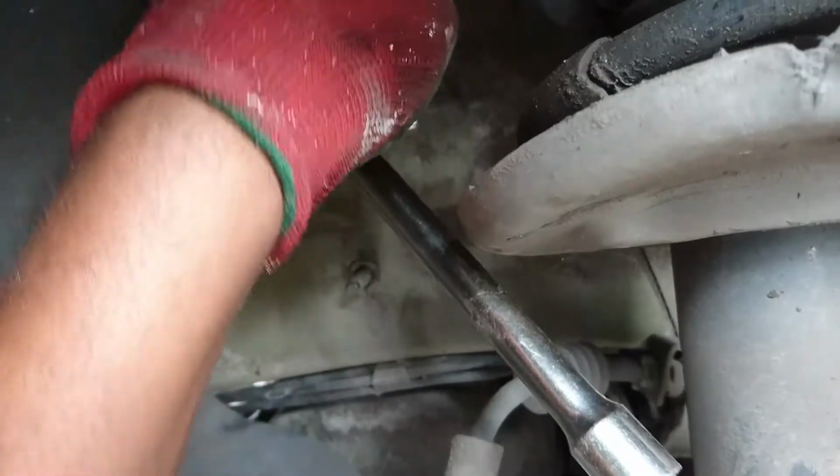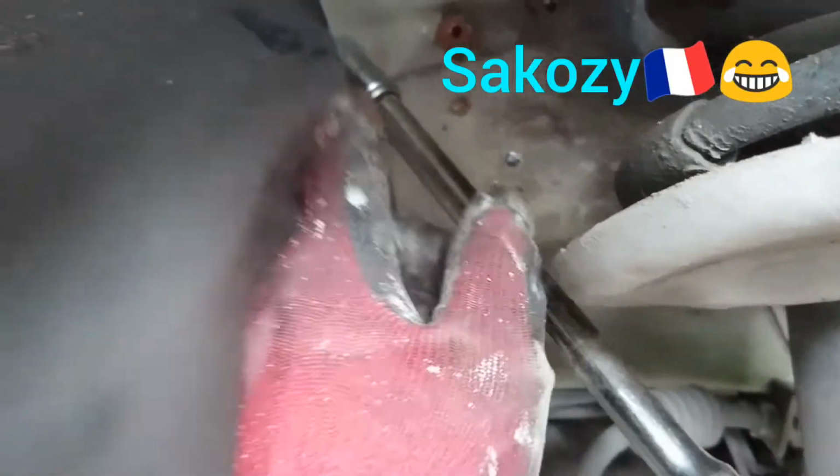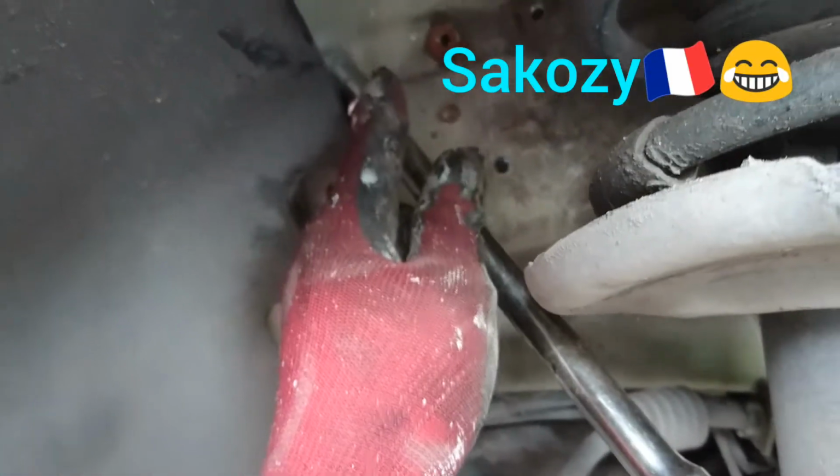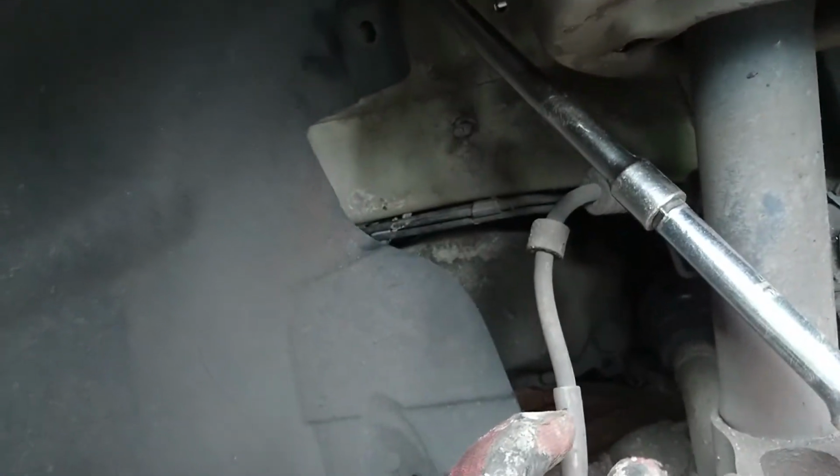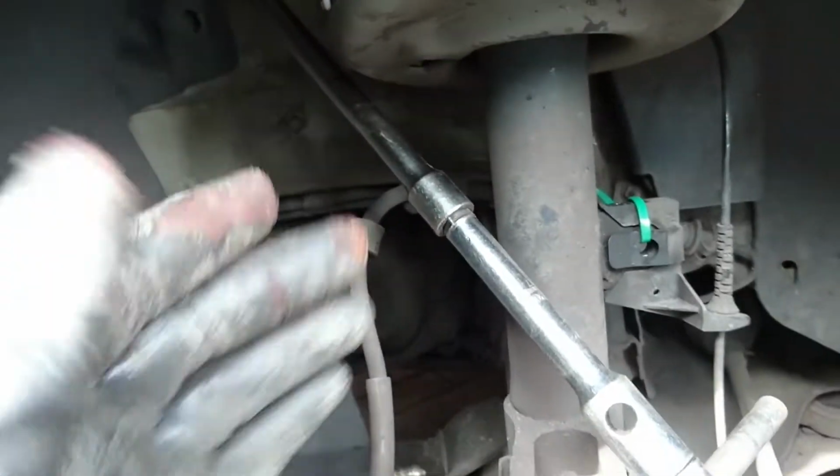It's the bolt on the other side that you can take out. Like right here, there's a bolt here. Now, I don't know why Sarkozy decided to put a bolt here, not on the other side. You have to remove all this. Remove the cover, remove the wheel, remove the cover, just to remove one last bolt. It's a pain in the butt. So it's coming out now. I'll show you the bracket after taking it out.